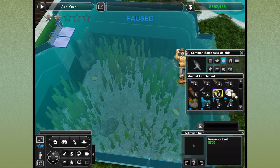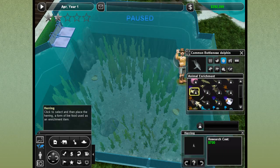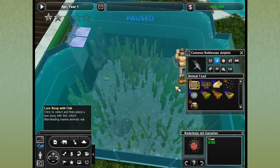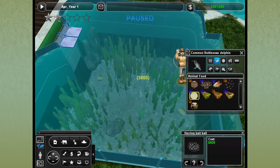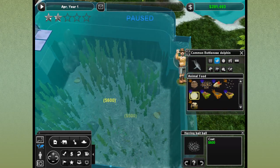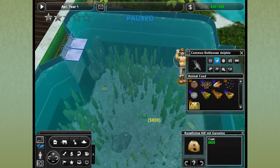Alright, we'll put in some yellowfin tuna as live bait for her to chase. Let's see, same with the herring. So we're doing our research on that. And then we can put the herring bait balls in, which is a lot of live herring that they will chase around. It is not refillable though, so it's just there as long as they have it.